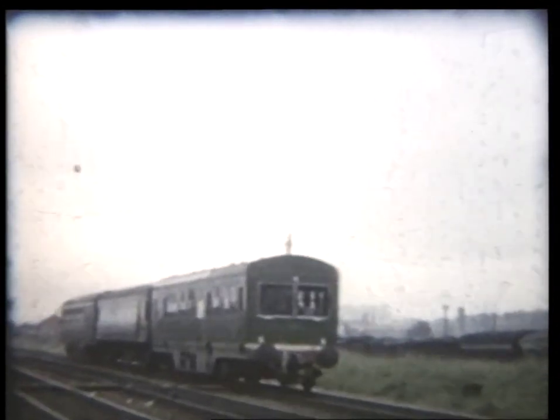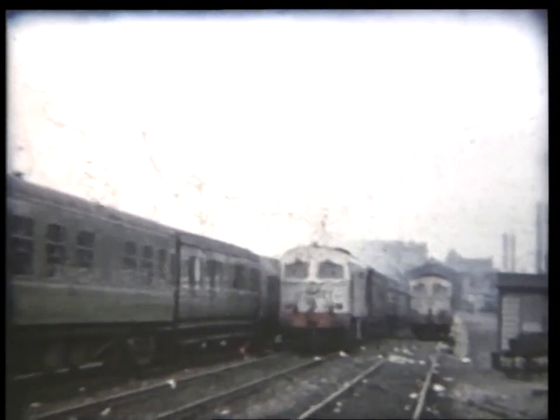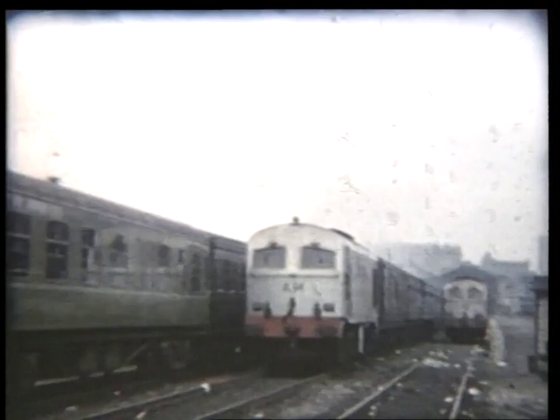These distinctive rail cars were designed by O.V. Bulleid during his tenure as Chief Mechanical Engineer of CIE. A34, which we saw earlier at Westland Row, leaves on a train for the south.